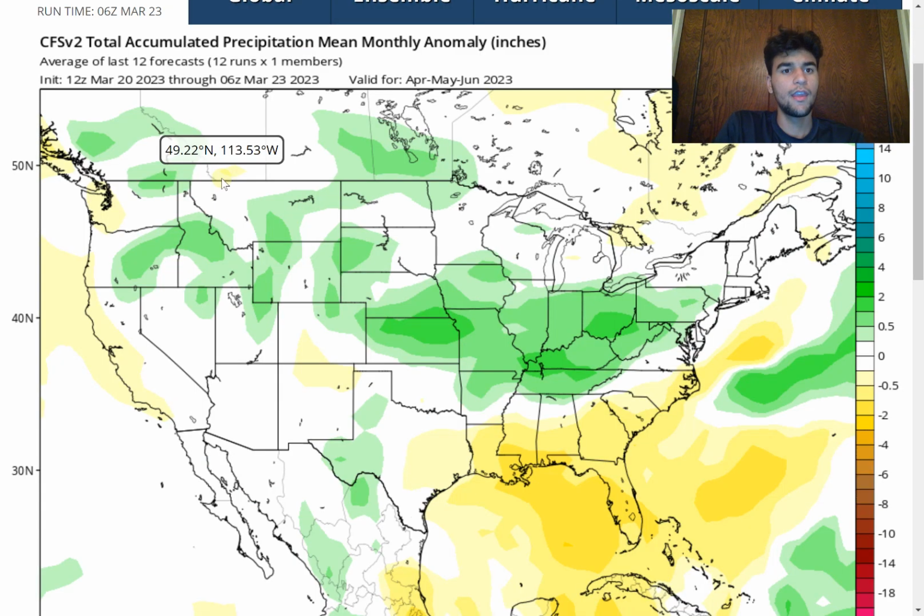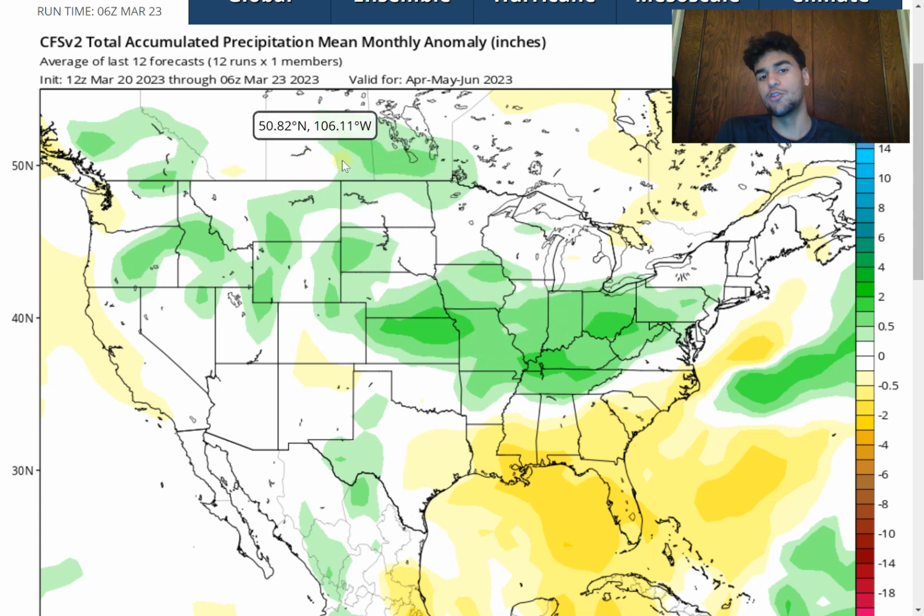Taking a look at the CFS model's forecast when it comes to precipitation anomalies over the next 3 months, which are considered the spring months, we do see that the CFS model is forecasting that much of the Ohio River Valley will experience more moist than average conditions, which isn't a surprise since during a neutral phase, we typically do see a jet stream that dips further southward, and that'll of course steer a lot of low pressure systems towards the eastern half of the United States. But what's interesting is that the CFS model wants to bring drier than average conditions to much of the more Gulf Coast states, especially if you're further southward into Florida, along the immediate Gulf Coast as well.